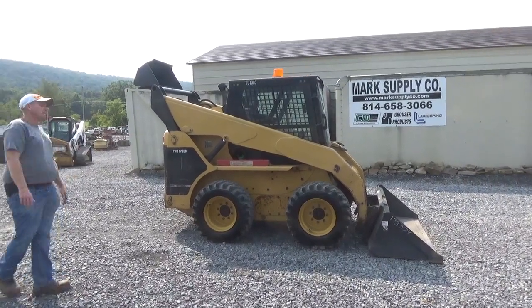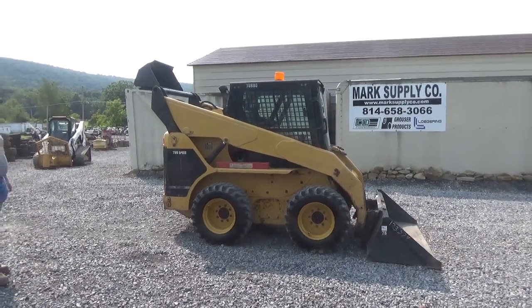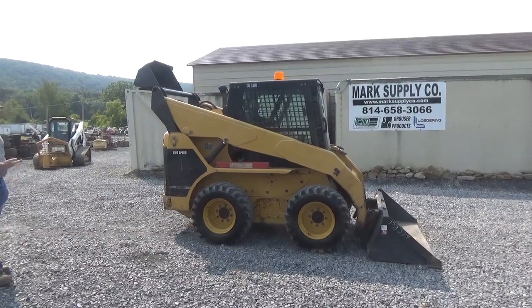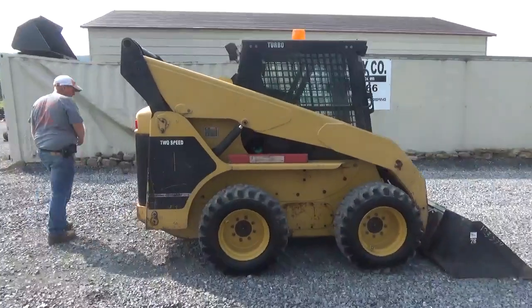And I'm going to offer it at a very fair price. The price will be the price. We're not going to take a penny less because you don't buy much of an 80 horsepower skid loader for this kind of money. So let's start you back here at the back door. We're going to take it completely around.